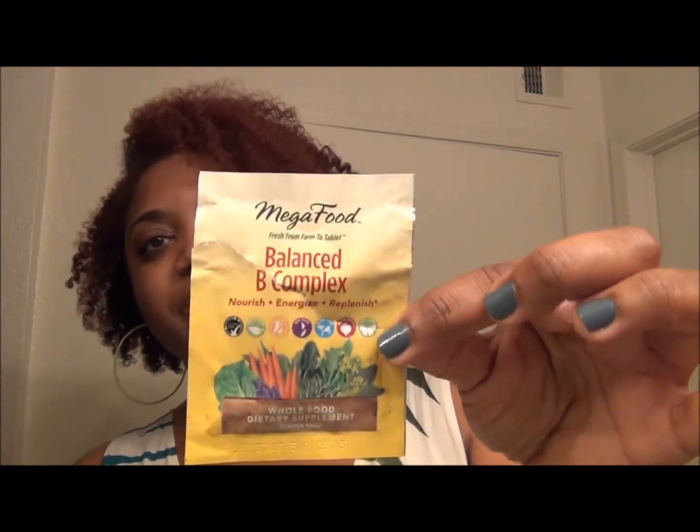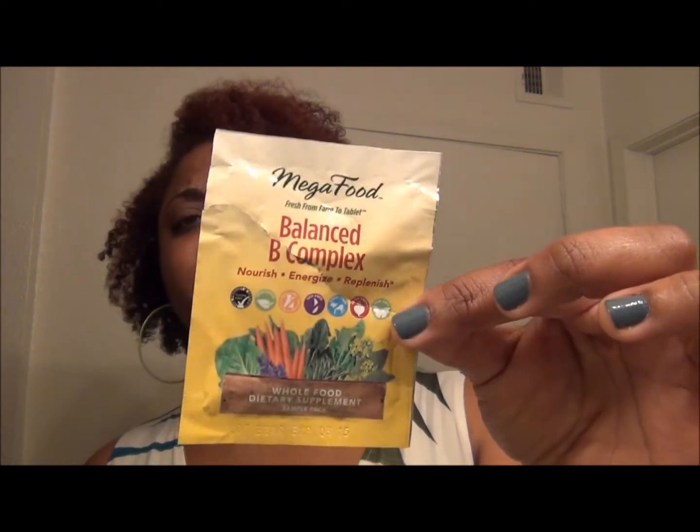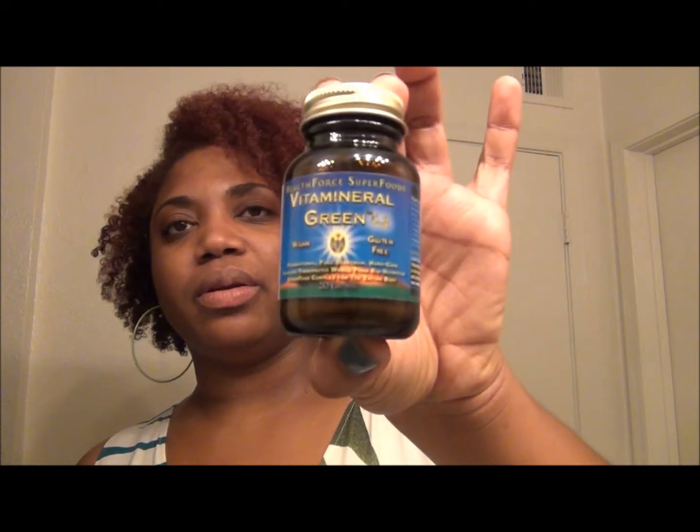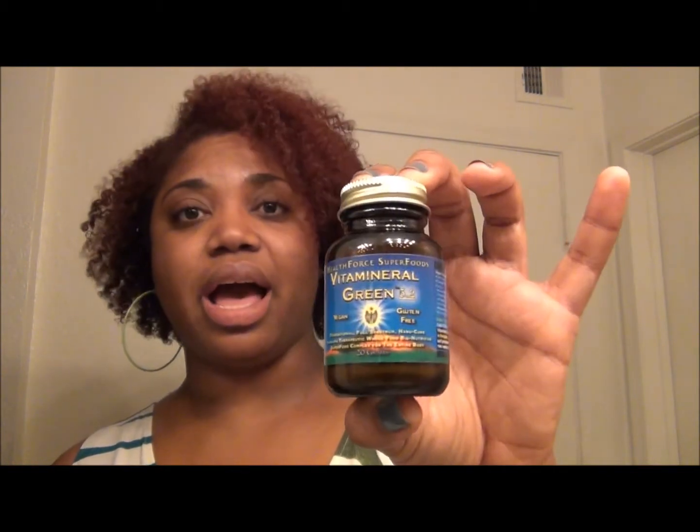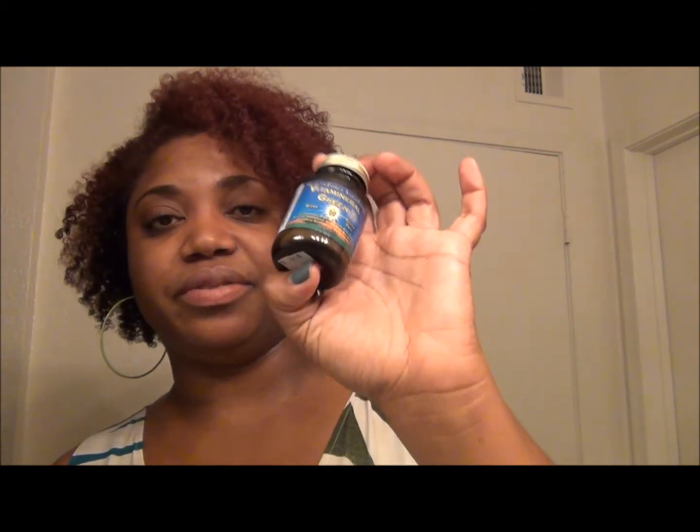So those are my reviews. Mega Food Balanced B Complex. Definitely a good supplement. Give it a try if you're feeling sluggish or you've been wanting to try a B Complex supplement to help give you that little perk throughout the day. Vitamin Mineral Green Foods Powder, definitely another product that I would suggest. I am actually going to buy the actual size for this and incorporate that in with my juicing and my smoothies, and just any time I feel like I need that extra little boost.